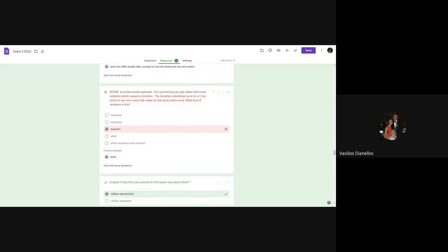A nuclear bomb exploded. You survived, but got nailed with some radiation, which causes a mutation. The mutation substituted an A for a C. None of that really matters, because here's the important part. The mutation was such that the codon still codes for the same amino acid, which makes that a silent mutation, right? So you may have changed a letter in the codon, but the codon still says, bring me whichever amino acid. Therefore, that is a silent mutation.